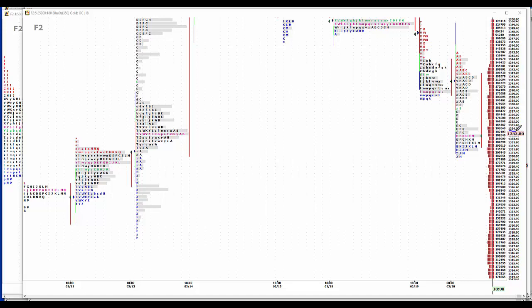Right now we're selling 34s to 36s, sell 1. 39s to 41s, sell 2. Buying 29s to 31s, buy 1. Buy 24, pick up that low volume number down there. 26, buy 2.